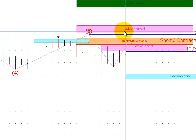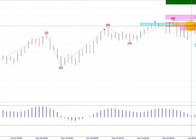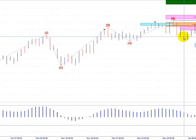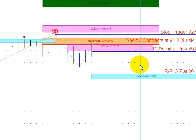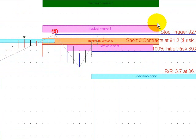So we talk about on the daily charts moving your stop to break even once you get to this 100% initial risk line. So your break even trade there, we'll see if the original stop at 92.59 in oil will hold, and it'll come back down, as if gold also heads lower, we'll see.